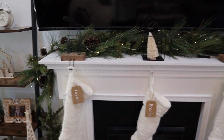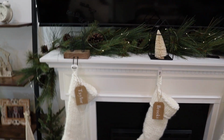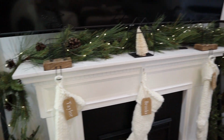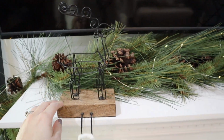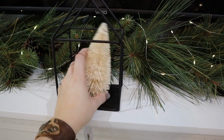The fireplace mantle I wanted to keep really simple, so I just added some garland from Hobby Lobby. I have this exact same garland on my kitchen table that I'll show you in a second. And then I added some of these twinkle lights to it. The stocking holders are pretty old. They were from TJ Maxx. And I also have this house here and a bottle brush tree.